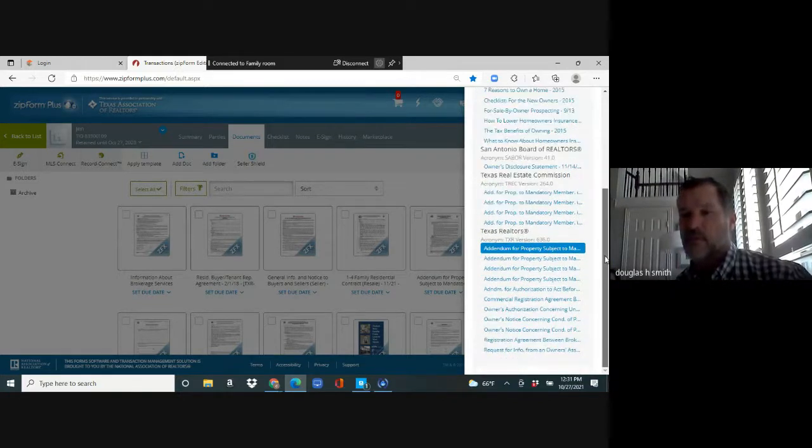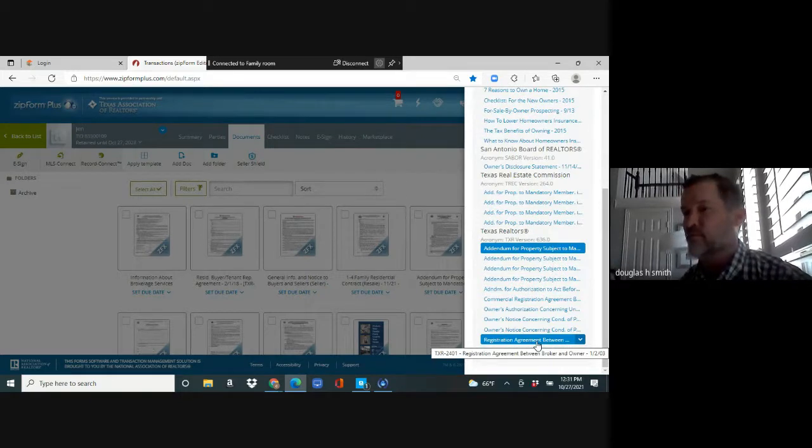And right here, if you hover over it, it says registration agreement between broker and owner. Every form that has own in it is listed right there in all the libraries, but you have to pick all from the drop down.